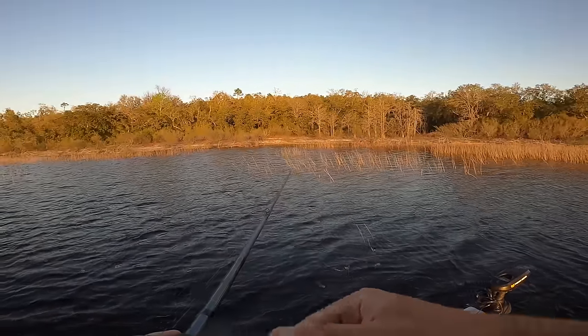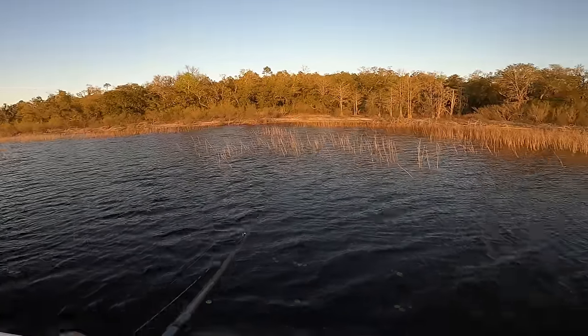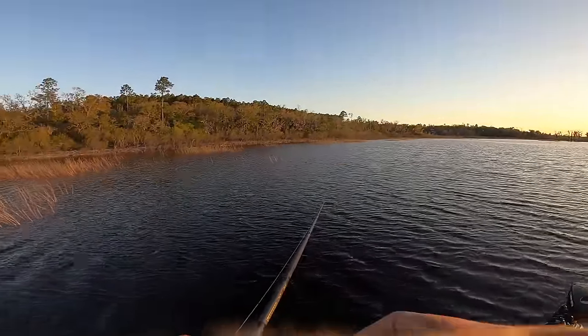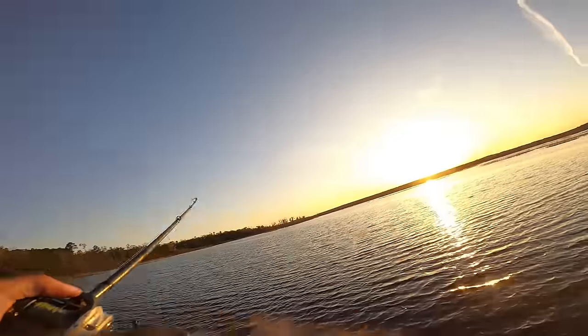They are definitely closer to the main lake for sure. They are not on the bank. See all this we fished and hadn't got a bite? I got some sun today, not good. Yeah, I don't know. I would.